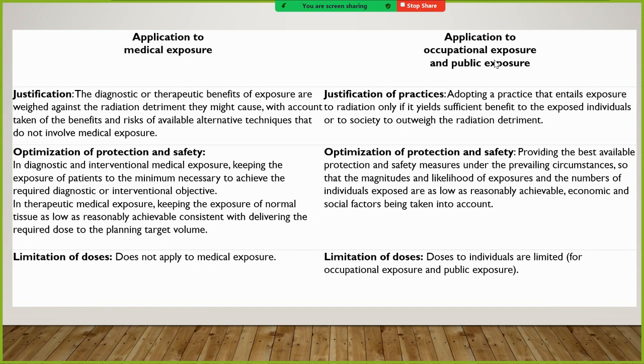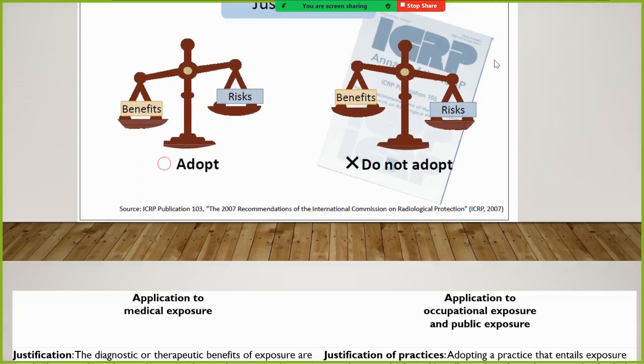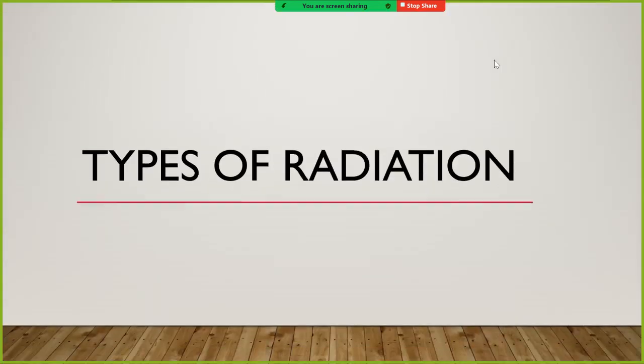You cannot say this patient already had one or two or three X-rays before, so I cannot do more than this. No, you cannot do that. But you have to justify the case, and if it's necessary, and you are saving this patient's life, you have to do the procedure. For public and workers, definitely we have limitation of doses. That's important to be applied for all public and workers as well. Okay, this part is clear for everyone.